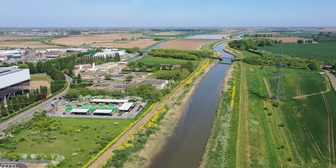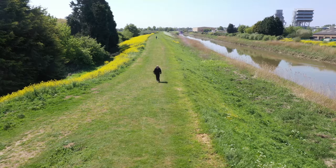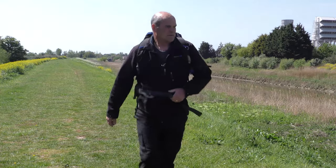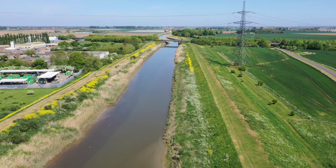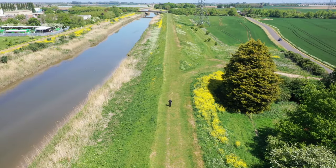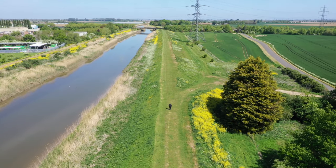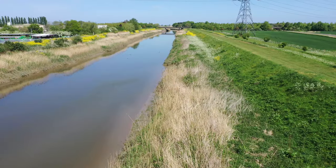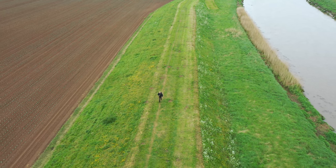So for this section of walk from Spalding to Surfleet, you can walk all the way along the riverbank, and you pass the power station and the recycling centre and then the Anglian Water Treatment Place. It's a really very, very pleasant walk. Wonderful. From Spalding to Surfleet, you can stay on the riverbank pretty much all the way.